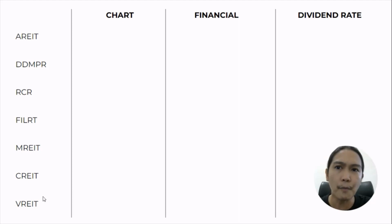Tapos sa video ito, we're gonna check ano yung magandang REIT in terms of their chart or yung price nila, like going up or down ba yung price. Tapos yung financials nila, this is like fundamental analysis if kumikita ba yung company, okay? And then lastly, yung dividend rate, magkano yung dividends na kikitain mo in terms of investing in these REITs. So, yeah, let's get started.